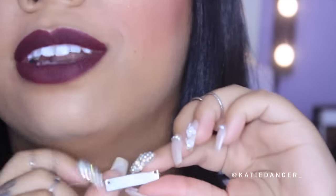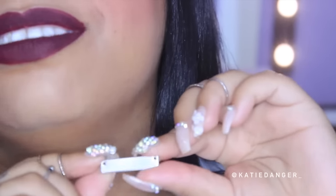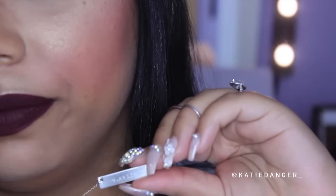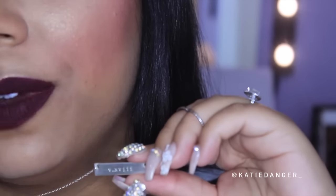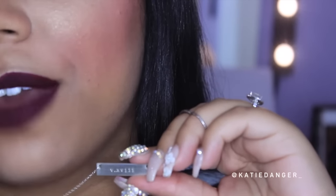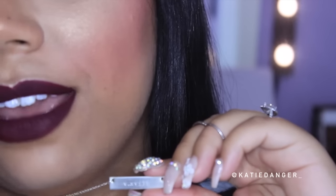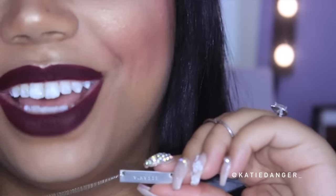It is a personalized bar necklace. So it does have words on it. I don't know if you can even see the stuff. So what it says on it, I don't know if you can tell. Probably can't. Maybe like that. So what it says on it is 5/18, which is May 18th, which is a super important day in my life. And I'll tell you guys why. Of course, I'm not just going to leave you hanging like that.